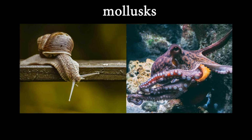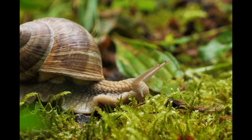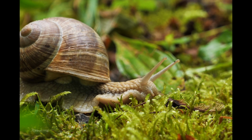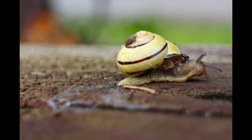Mollusks have soft, blobby bodies and are invertebrates. What's that? It means they have no backbone like humans and many other animals do. We are vertebrates. Snails are invertebrates. What a snail does have is a large, squishy foot that moves in waves in order to slide the snail along. You might have seen what else a snail uses to move: slime.